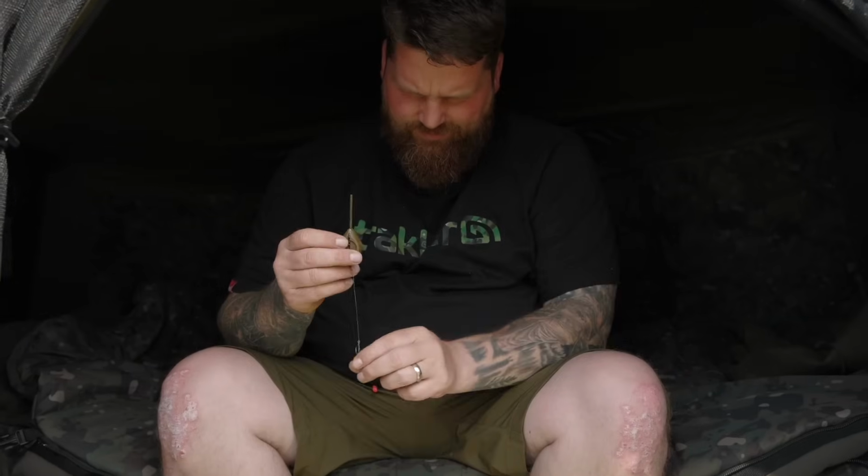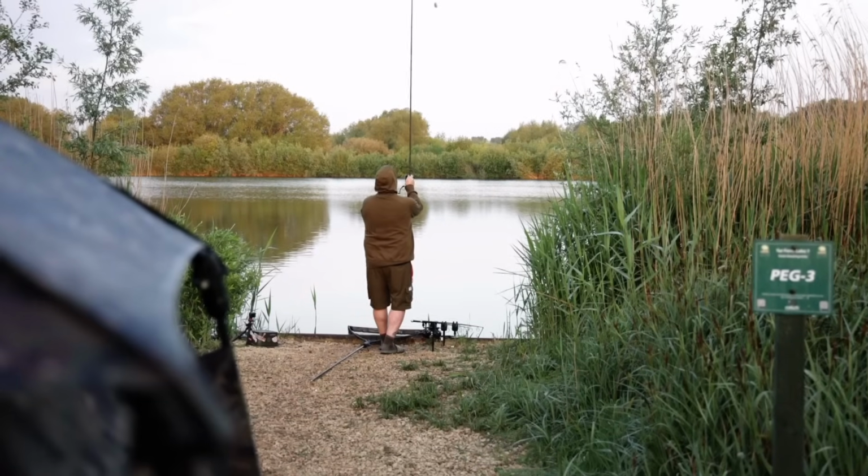Now, I'm not going to go too much into depth on the bags, how I tie them, etc. That's something for tomorrow. But the reason I went for what I did was so that I can use those short hook links in PVA bags. I can cast them around if fish show. You know, this time of year, fish can show very sporadically in a few areas. Flick a bag out to them, you're fishing.